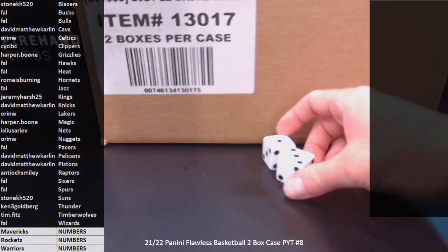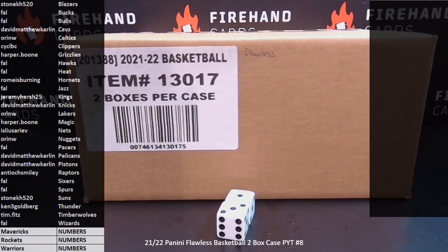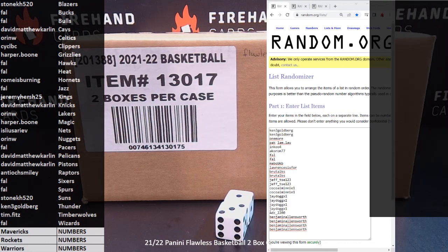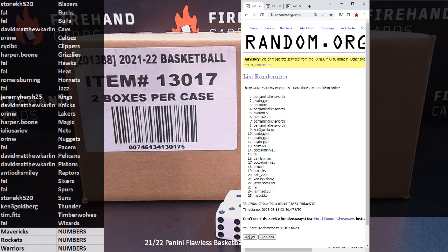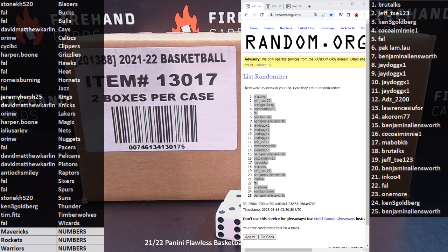Gonna hit the randomizer 4 times on the random numbers draw. I'm just gonna pull it up in this screen, the randomizer right here. All right, we're starting with Ken3G up top, and Benjamin Allensworth on the bottom. 4 clicks. Good luck. 1, 2, 3, and 4. Brew Talks got the number 1 spot. Benjamin Allensworth, number 25. And there you go. There's the full list.